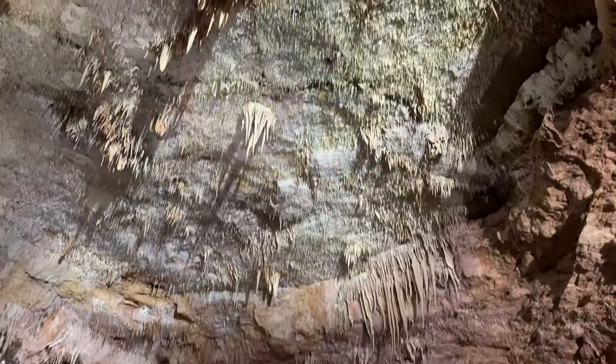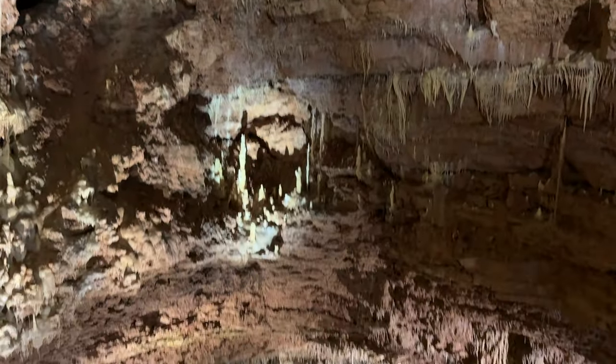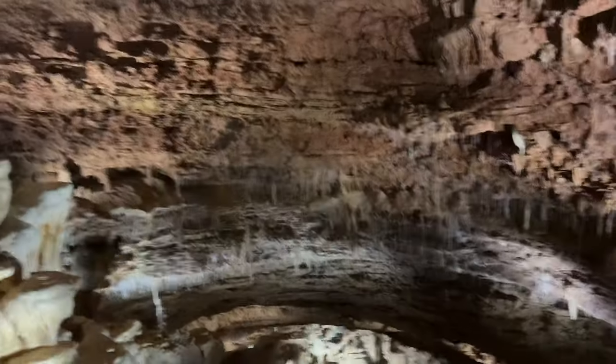Taking up a variety of minerals, the primary one being something called calcite. Now keep coming down into our cavern. Wherever you want to go.